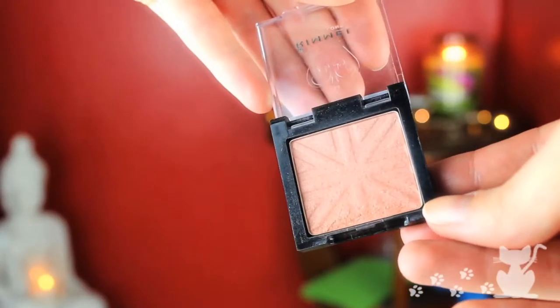I mean, it is a little bit small. I would like it to be a little bit bigger, but so far it's lasted really well. I've used this pretty much every day for a very long time, and it still has the Union Jack embossed in it, so it might last quite a long time. But I really love these, and I'm definitely going to look into getting a few more Rimmel blushes.